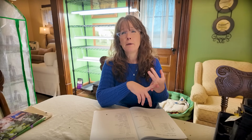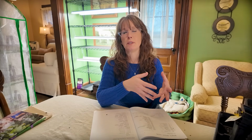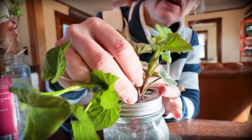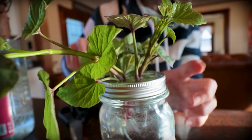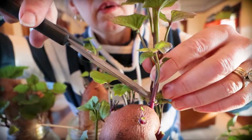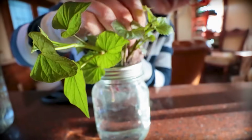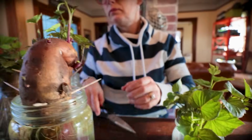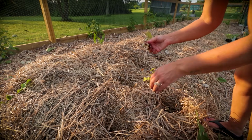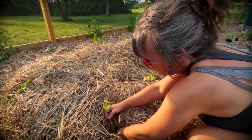And you could plan on, let's just say conservatively, 5 to 10 slips per potato. Now, as those initial slips grow and you start those in water, you can then break those off and start new ones as well. They're really, really easy to get started. And then they just develop roots in a jar of water. And then when it's time to plant, you put that little vine in the soil, and that's what's going to grow you new sweet potatoes.